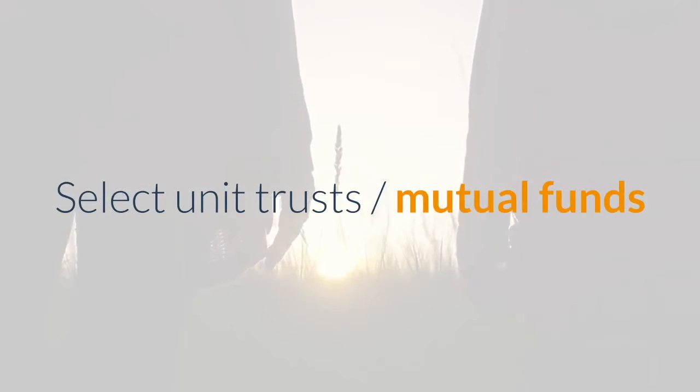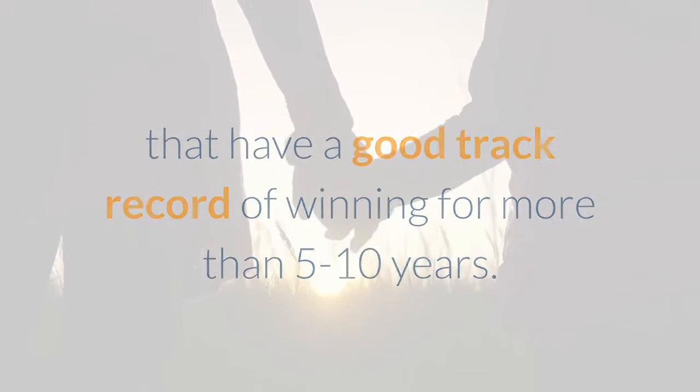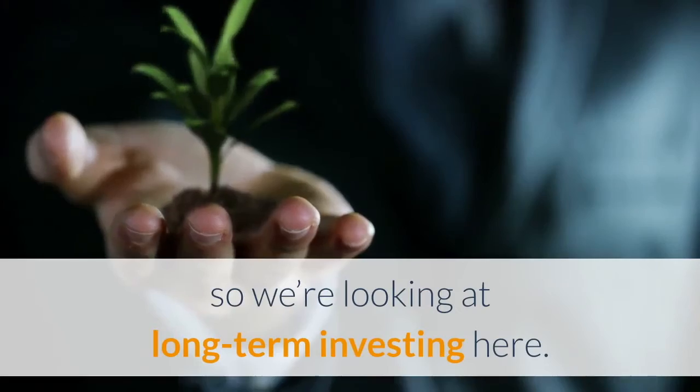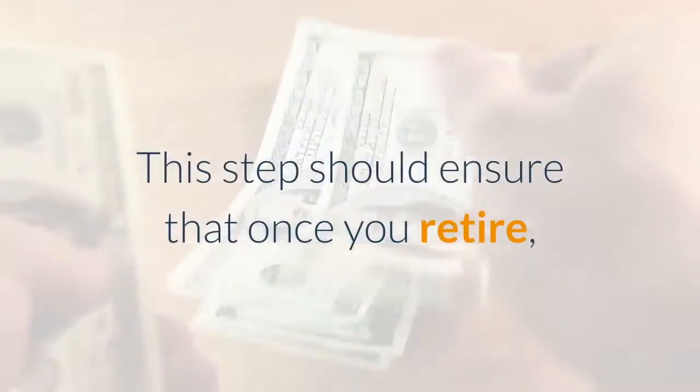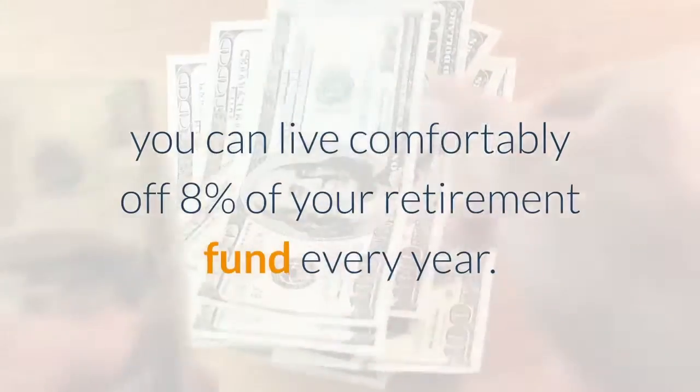Select unit trusts or mutual funds that have a good track record of winning for more than 5 to 10 years. Mutual funds go up and down in value in the short term, so we're looking at long-term investing here. This step should ensure that once you retire, you can live comfortably off 8% of your retirement fund every year.